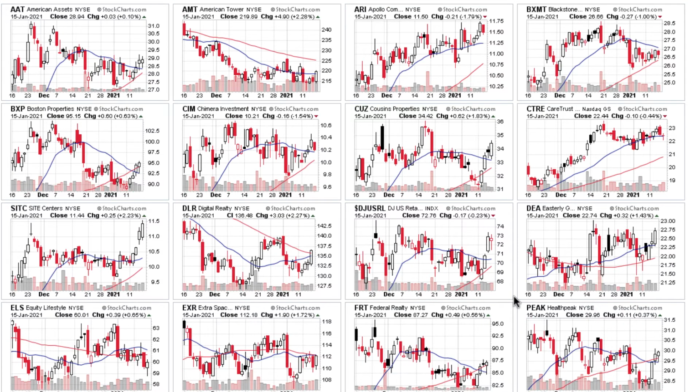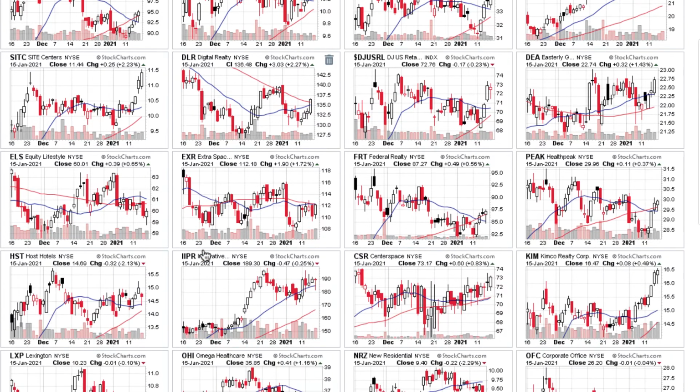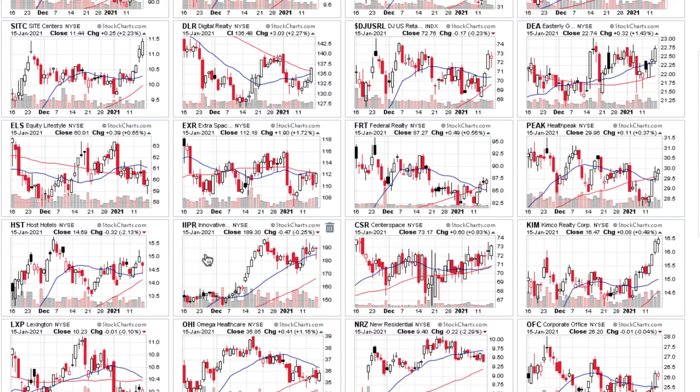As we can see with many of these real estate stocks, like Digital Realty, it looks like it's going to follow through, pushing through the 21 and the 50-day moving average. Cousins Properties and the Dow Jones Retail REITs are also looking very strong. Centerspace looks good. IIPR is from the IBD 50 list.